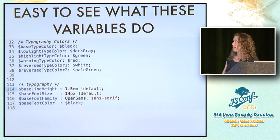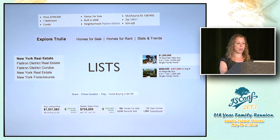So we also do things like declare the base line height and base font size, base font family, things like that. And those can be used by other components later that want to be doing vertical rhythm and stuff like that. So we do it for lists as well.